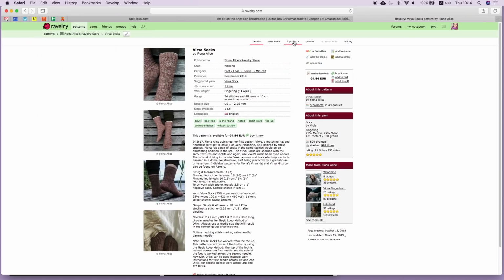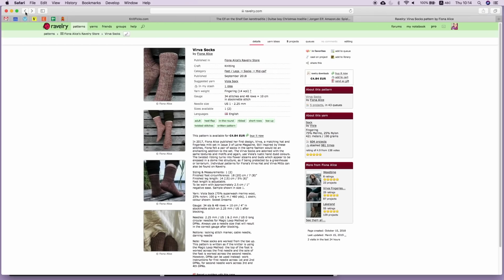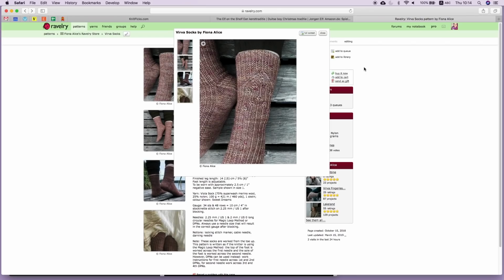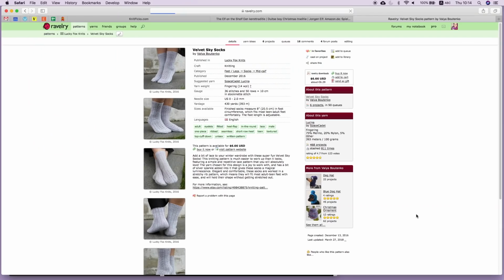Okay, next sock in our bundle is the Verva socks by Fiona Alice. 5 projects currently on Ravelry, and I just really, really like this style of sock. I think it's really nice. These flowers at the top kind of remind me of the sort of upside down version of the Fairy Lights sock by Helen Stewart. Vintage Fairy Light pattern. Really nice.